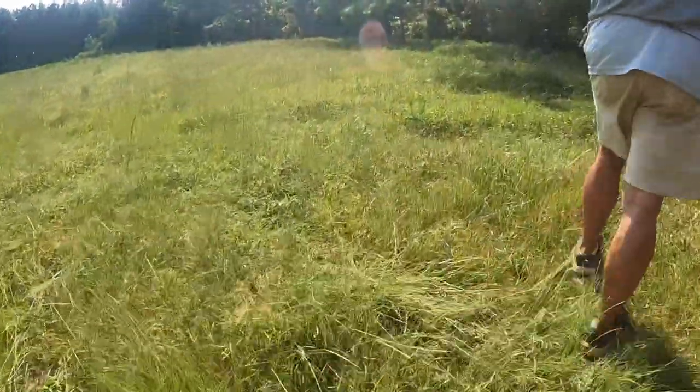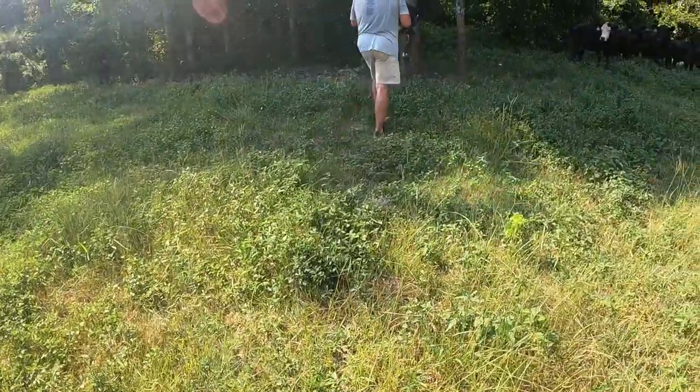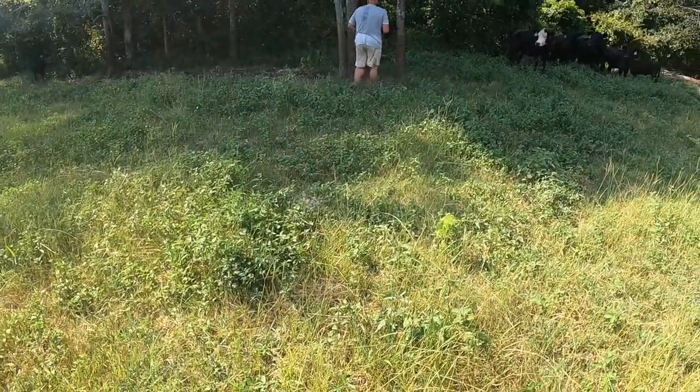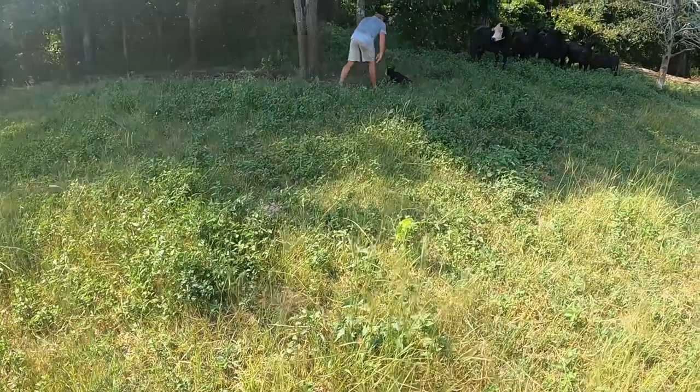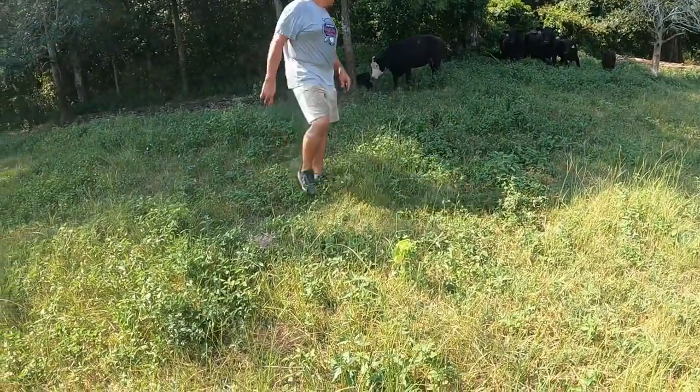Check it in a moment. Here, set it out here so it doesn't get by that mud. Okay, let's leave it. It's fixing to go in though.